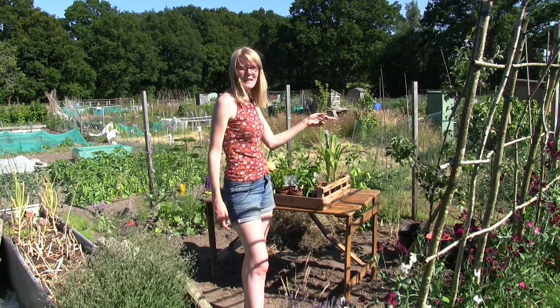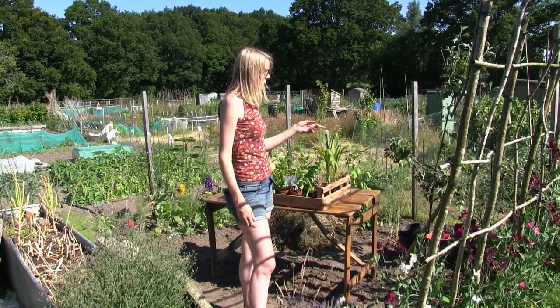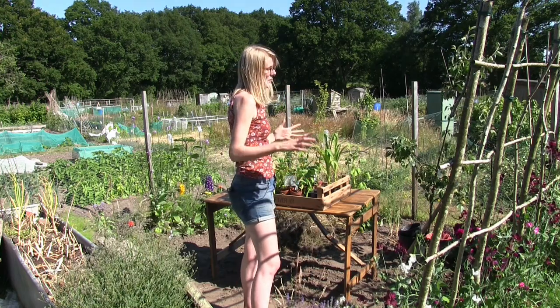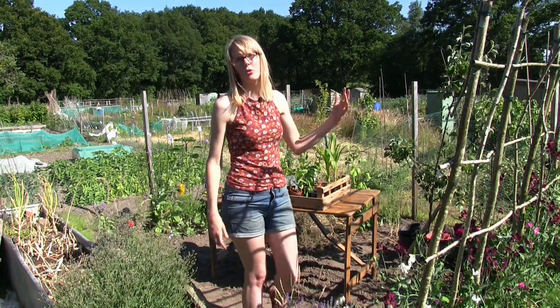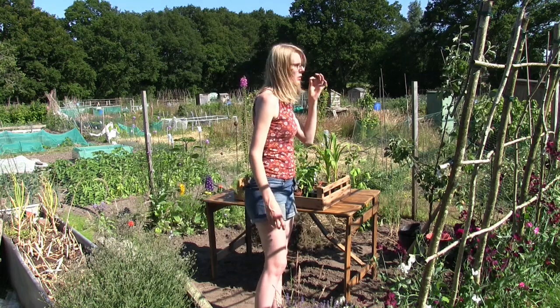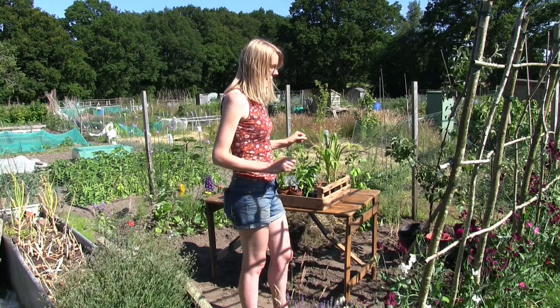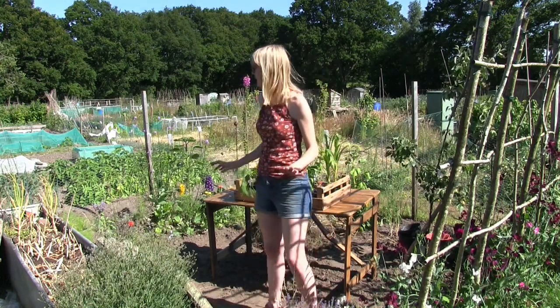But I will just quickly mention that's a James Grieve apple tree. It's self-fertile. It's an MM106, so in about 10 years time it could grow 8 to 10 foot, but I'm not going to let it grow that much. I'm going to prune it. But that's this area. That's the plans.